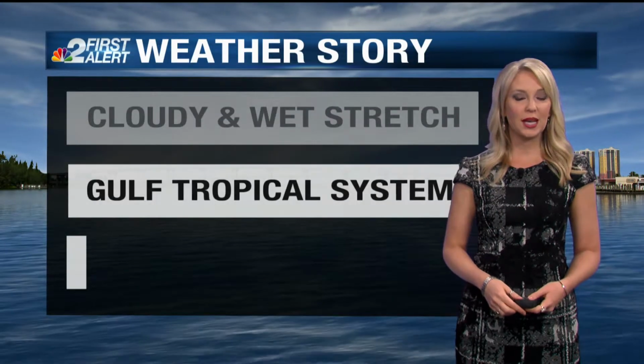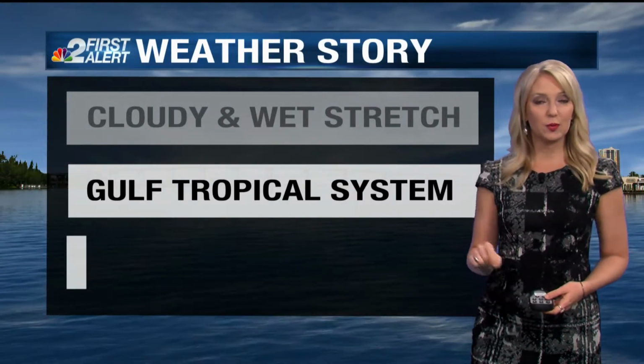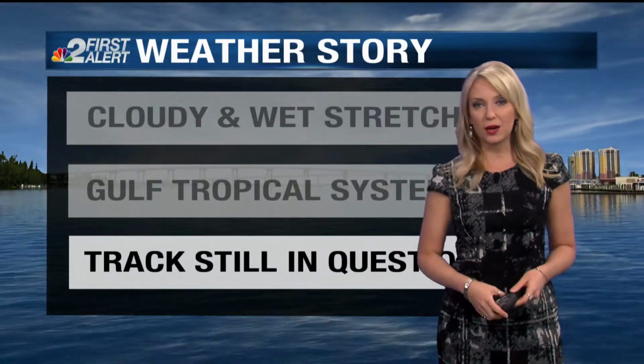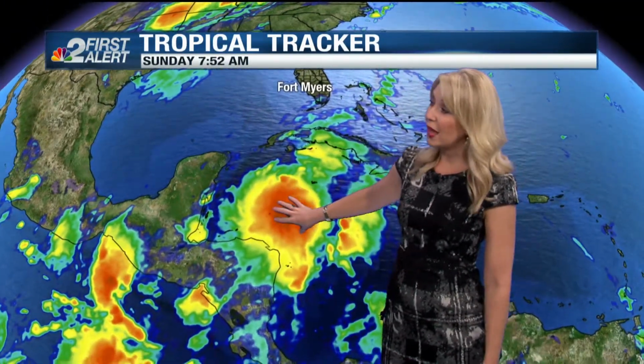We are in for a cloudy and wet stretch of weather here over the next couple of days. Plus, we're keeping an eye on a tropical system now in the Caribbean that looks like it's going to move into the Gulf of Mexico. But the exact track of where that moisture is going is still somewhat in question. You can see the Gulf of Mexico is nice and quiet now. This is the system that we're watching, and that area of thunderstorms really blowing up this morning.